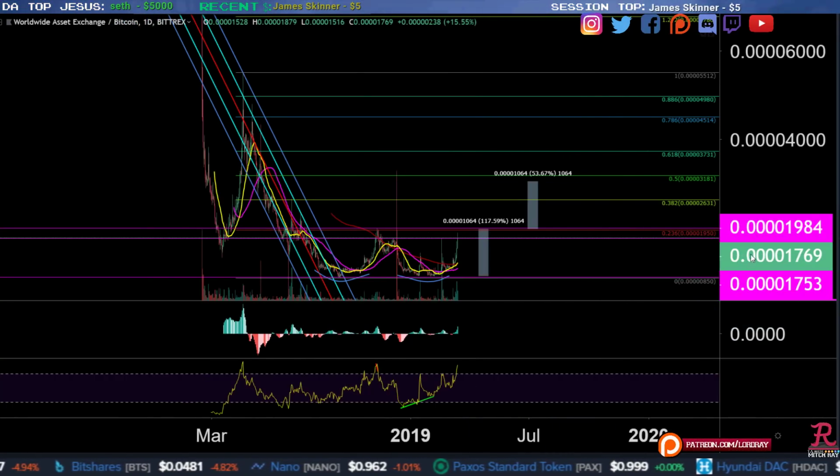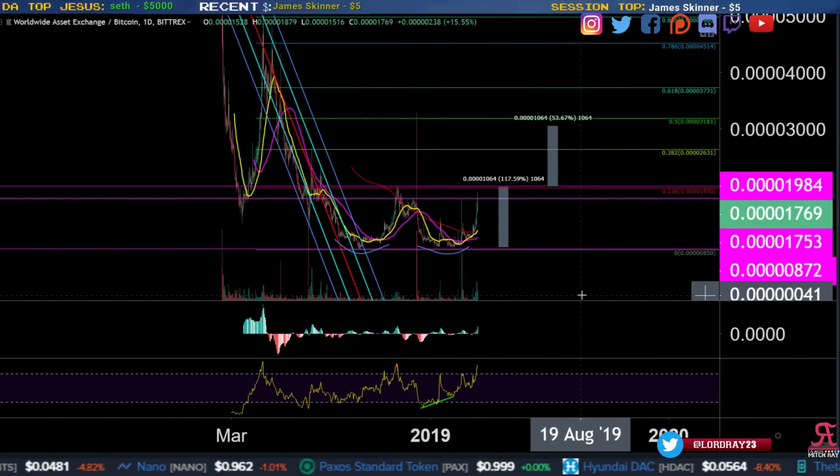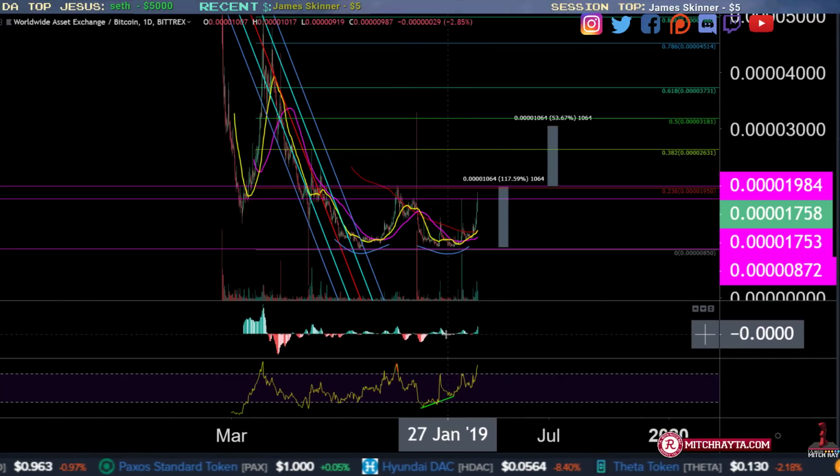So it does make plenty of sense what this is, man. Nice, nice looking daily double bottom. The little divergence on the right bottom. And there you go, dude.